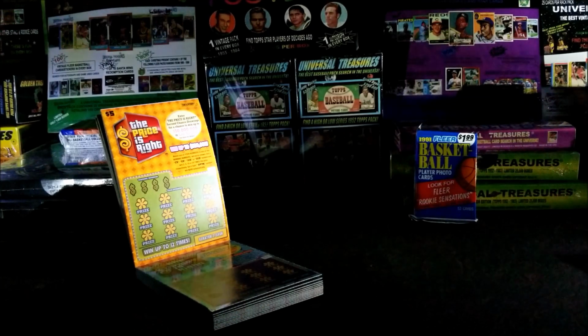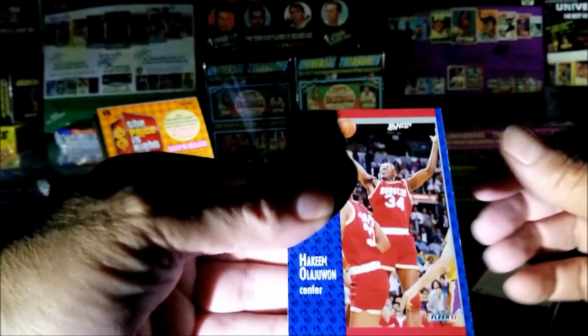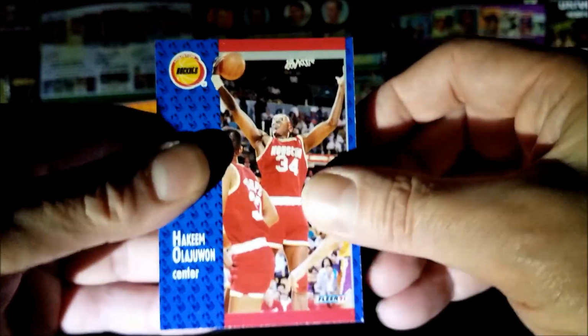All right, guys, let's get right into this pack. And let's find a Michael Jordan. There is a lot of cards in this pack. 53 cards. Okay, we're going to start off with Hakeem Olajuwon. Nice.